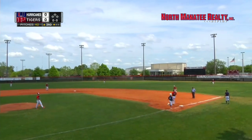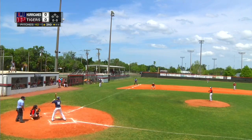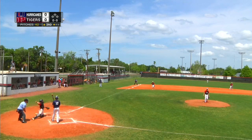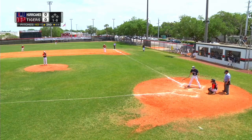And that's going to bring up center fielder Mitch Ferris, the leadoff hitter. Once again at bat, he's a lefty. And the pitch. And Ty brings a fastball that just moves off the plate and is inside for ball number 1.